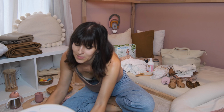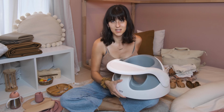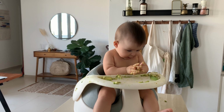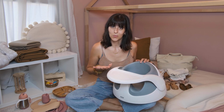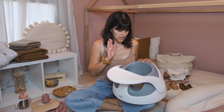But with baby led weaning, we started out with this little Mama's and Papa's chair. Someone actually gave this to us. They no longer needed it. And this was great, because we started Freya sitting in this at around 5 months. And then at 6 months, she could actually sit up by herself, which is what they recommend when you start baby led weaning. So this chair was great.